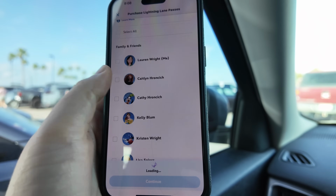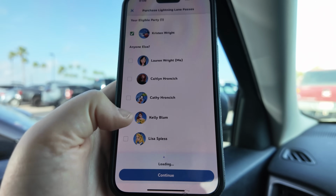I tried everything. I updated my phone, I updated the app, I logged in, I logged out, I turned my phone on, I turned my phone off. I tried everything and nothing seemed to work. Until about 9:30 when my friend had the idea for me to log into someone else's account to see if it would let me book it that way. I logged into my sister's My Disney Experience account and bam, let me book it right away.